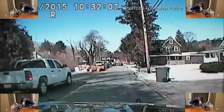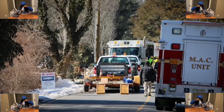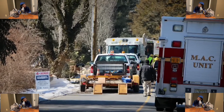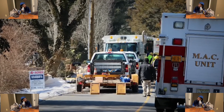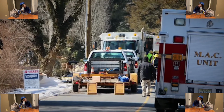Oh shit. Police, firefighters, and utility workers would respond to the calls. They suspected a gas leak and were quickly trying to locate where it was coming from. Meanwhile, 75 different homes in the nearby area were evacuated. Then, caught on one of the responding police cruiser's dash cams, a sudden explosion.